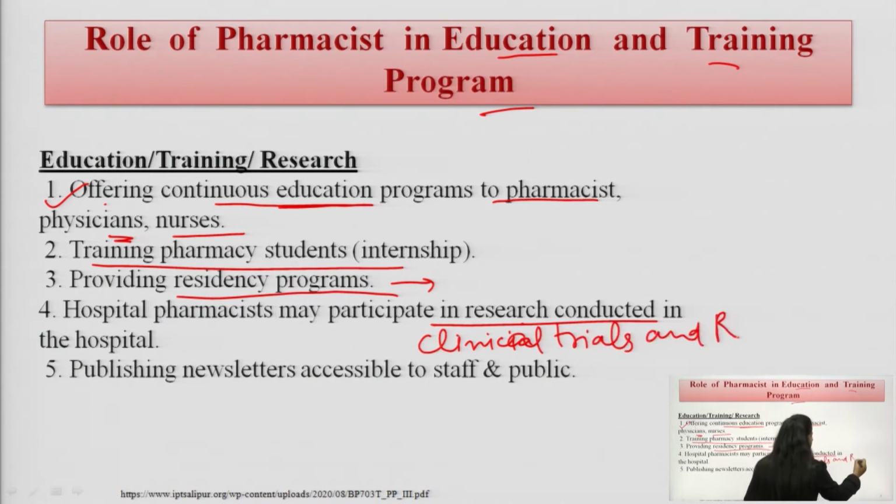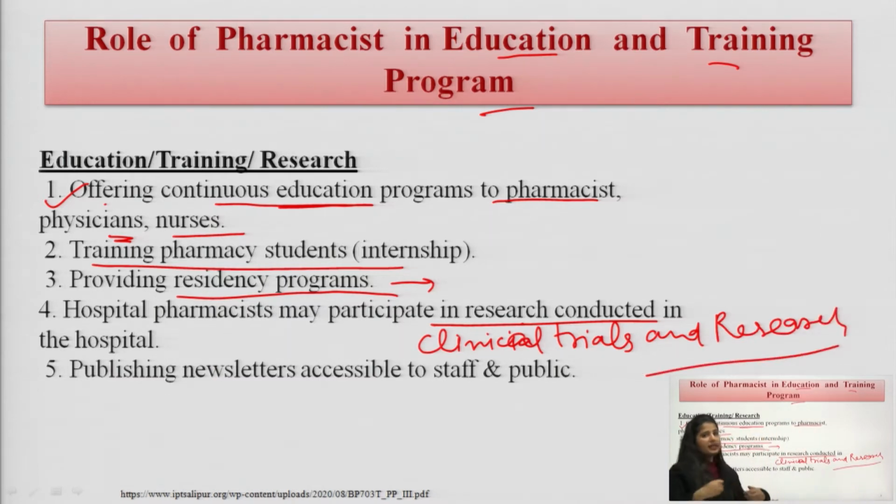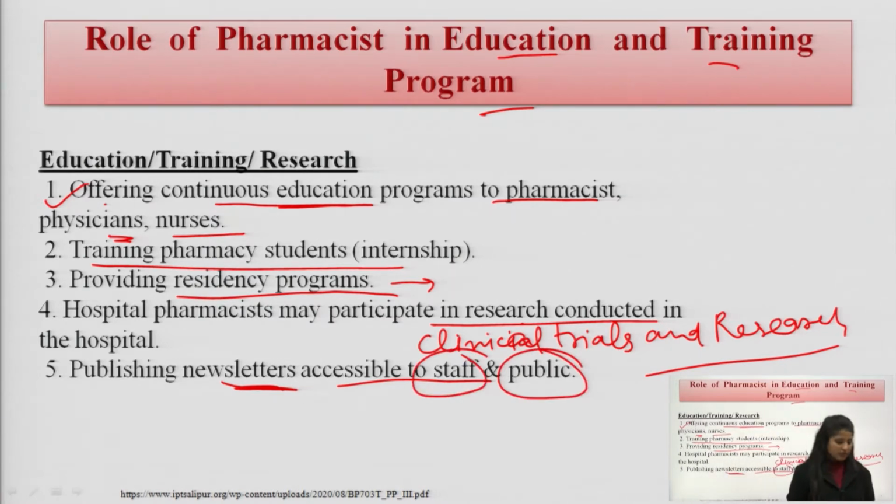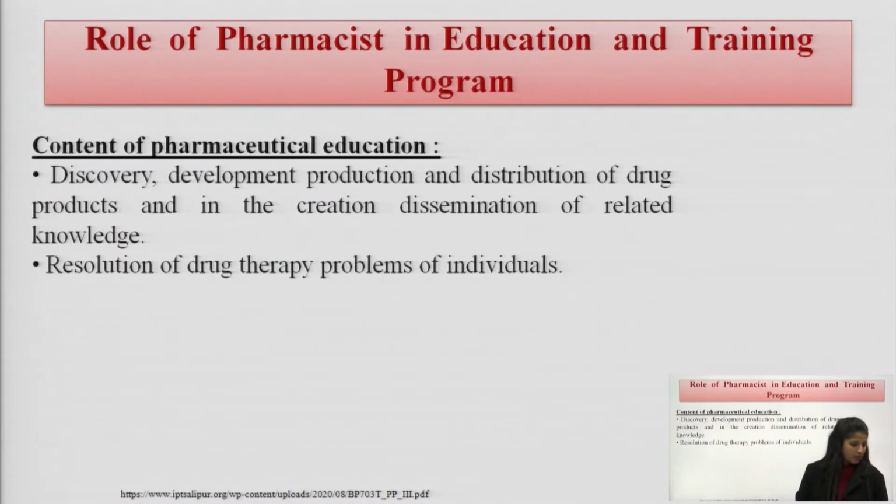And after getting the information, they disseminate it in the hospital. Of course, disseminating to physicians, healthcare professionals, and students, and publishing newsletters accessible to the staff and public, which staff and public study. So this is how pharmacists play a key role in education and training programs.